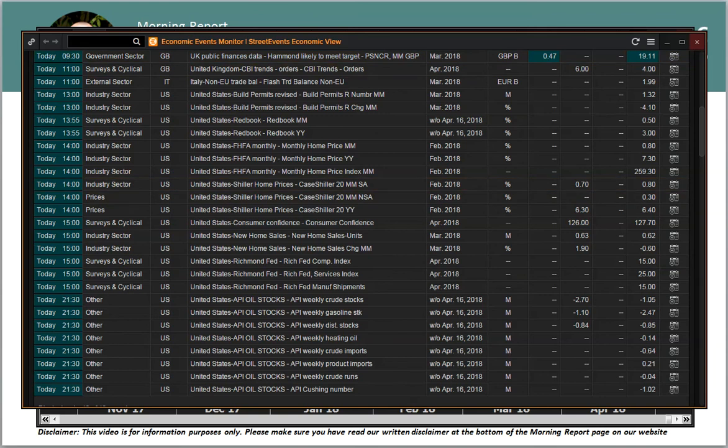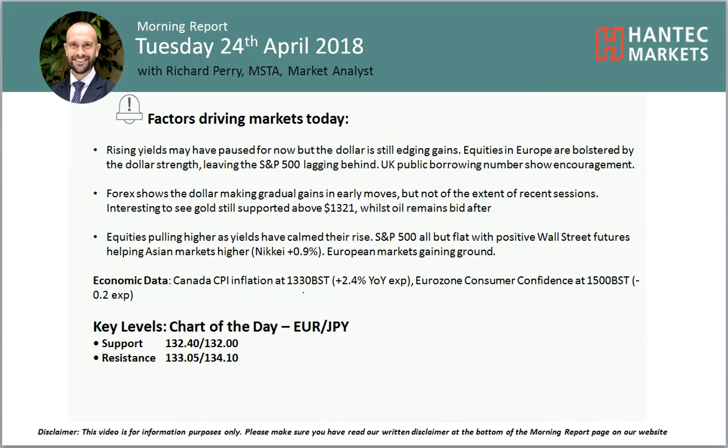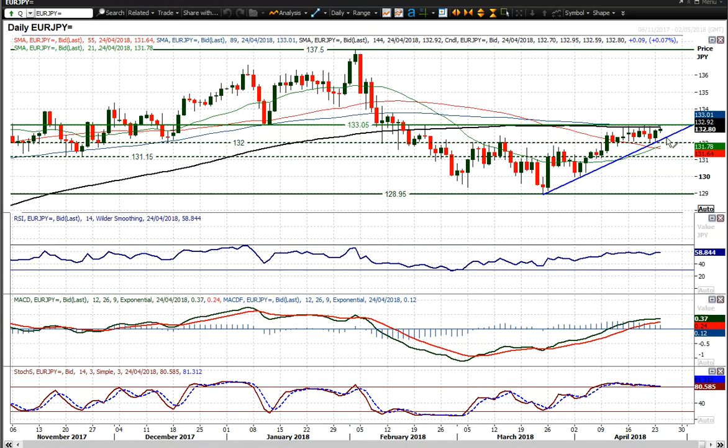So let's have a look at my chart of the day, which is the euro yen. Which has been strengthening, and in the last few weeks has been pulling higher in this uptrend. Now the consolidation above this breakout of 132, seen a squeeze between 132 and 133.05. 133.05 is a key level. That old January low became a reaction high, and subsequently has struggled to push out above that level in the past week or so.